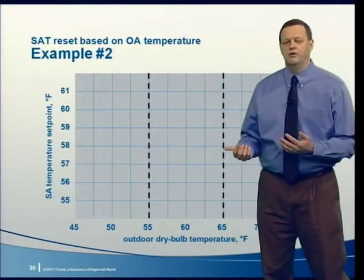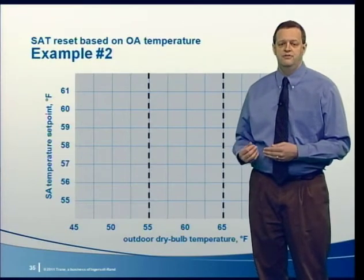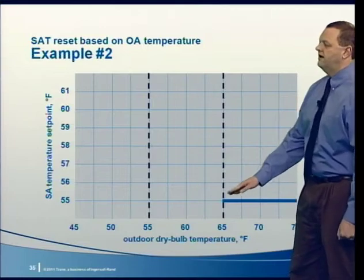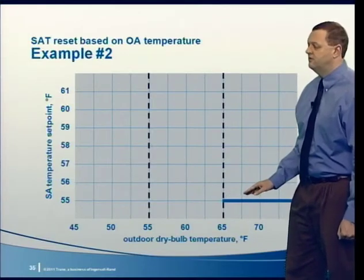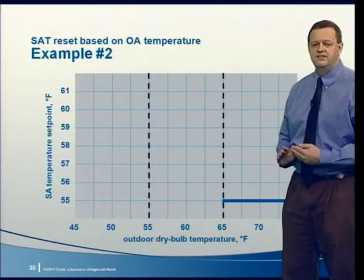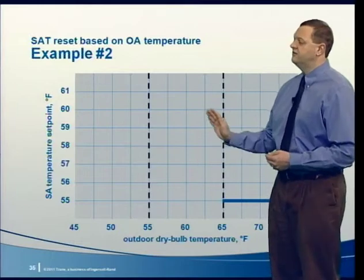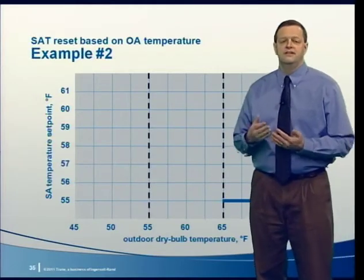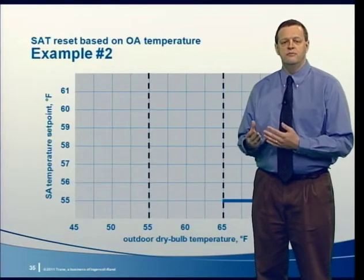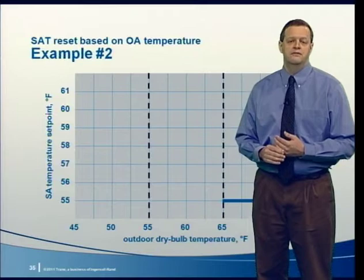Now, another common approach is to reset supply air temperature based on the changing outdoor temperature. When the outdoor dry bulb temperature is warm, higher than 65 degrees in this example, no reset takes place and the supply air set point remains at its designed value, 55 degrees in this case. Now, when it's warm outside, the outdoor air provides little or no cooling benefit for economizing. And the cooling load in most zones is likely high enough that reheat is not required to prevent overcooling.